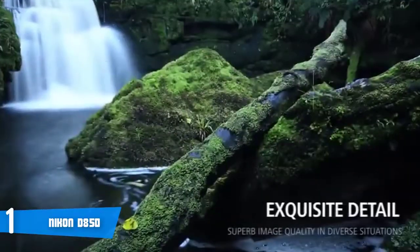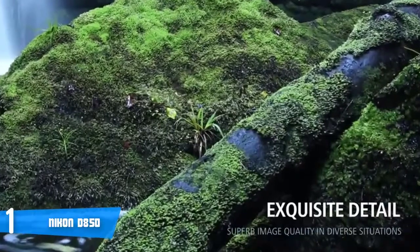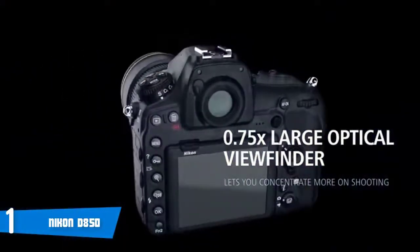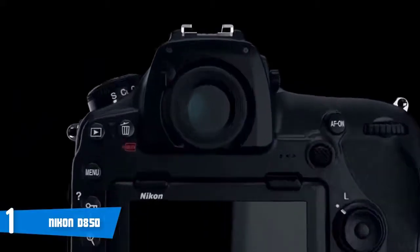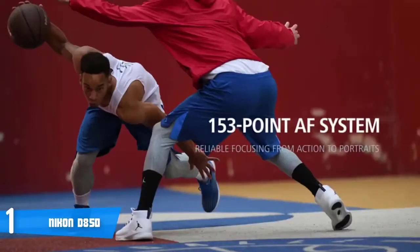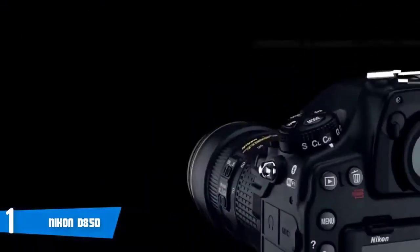From a design perspective, the D850 has a sleek, all-black weather-sealed body that holds a 3.2-inch tilting LCD touchscreen with 2.36 million dots, which will offer you a crystal-clear picture of everything you want to record, as well as a large and bright optical viewfinder that'll offer you a view equivalent to that of an APS-C format DSLR.